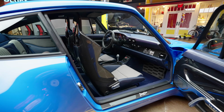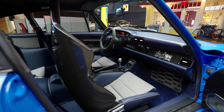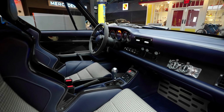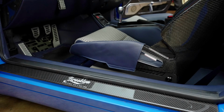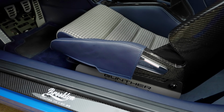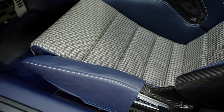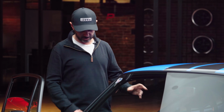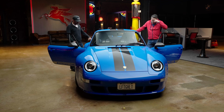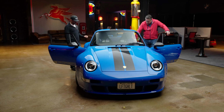Sure. So we wanted to obviously play off of the blue in the car and bring that into the interior, but also the motorsports, like 911R, and also a little bit of the classic Porsche houndstooth, which we did with the inserts. And I think it works really well together. This is actually the 911R houndstooth Pepita. Yep. And it has a little bit of a silvery hue to it.